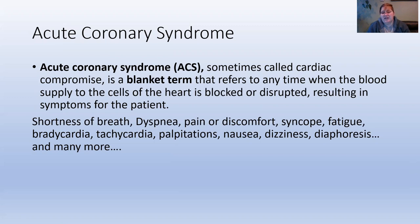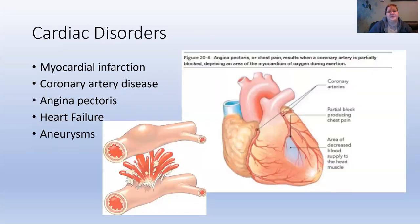So we're looking at a cardiac tamponade. We're looking at cardiac contusion. We're looking at an irregular heart rate. We're looking at angina. So you might get all these different symptoms: fatigue, heart rate changes, palpitations, nausea, dizziness is a huge one for heart. If you're not getting enough blood flow, then it'll start to affect your brain and you might start getting feelings of dizziness. Hint, hint on your test.